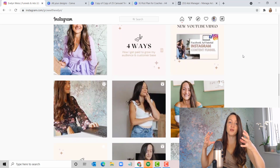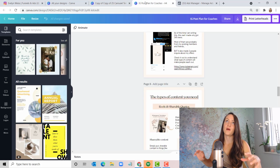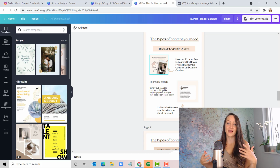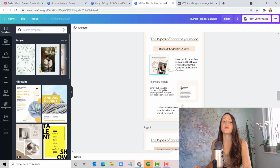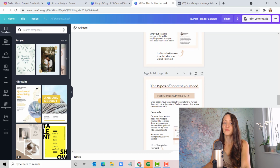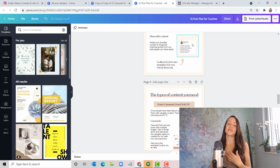So I'm weaving these in with Reels, but definitely the most amount of top of funnel content for me is Reels. And in this planner, I've put 50 Instagram Reel ideas that will allow you to showcase your expertise and attract clients in that way. They're specifically for coaches and course creators. I also created some templates for you for this shareable type of content, because there are certain formats, like this quote style, that just get more shares and that people like to engage with more.